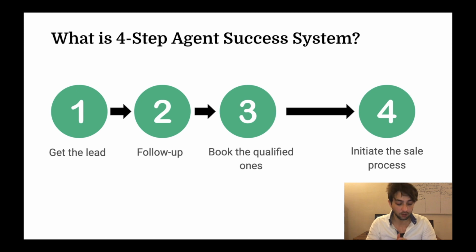Now it starts with step number 1, which is getting the lead. Pretty common sense. Leads are the lifeblood of any business, and for your particular business, which is real estate, it does not really matter if it's a seller, buyer, investor, or rental lead. It is important to get the lead. So in step number 1, we get the lead, but step number 2 is also equally important. It is the follow-up systems.